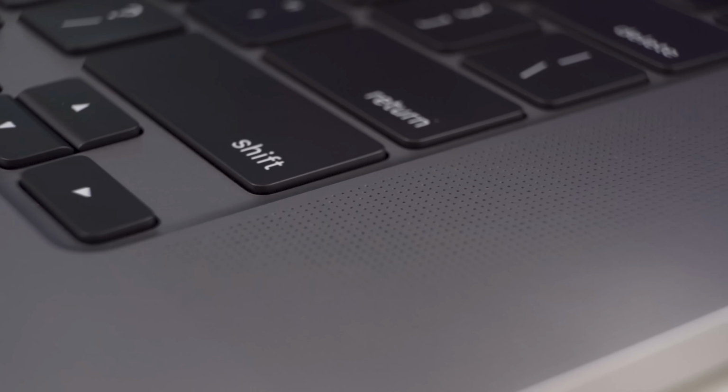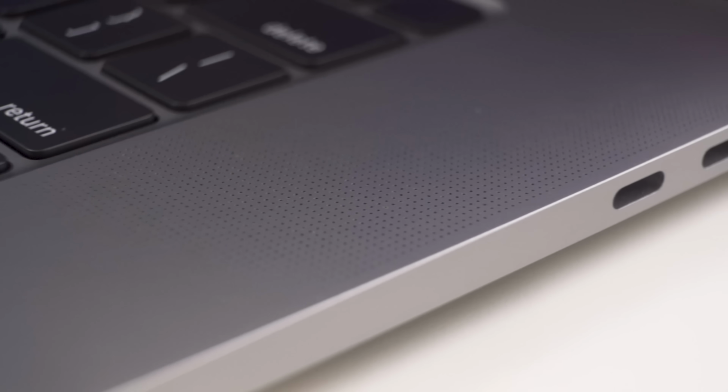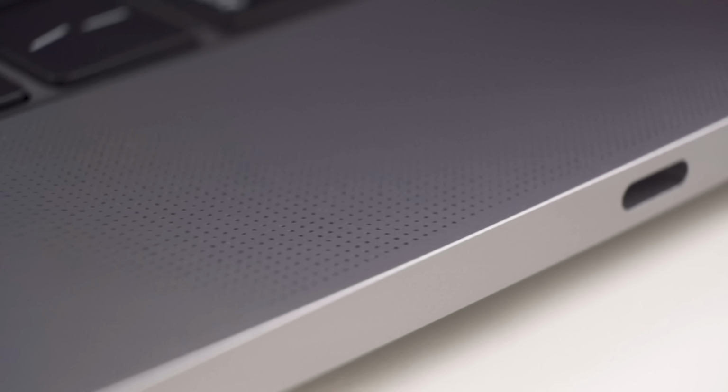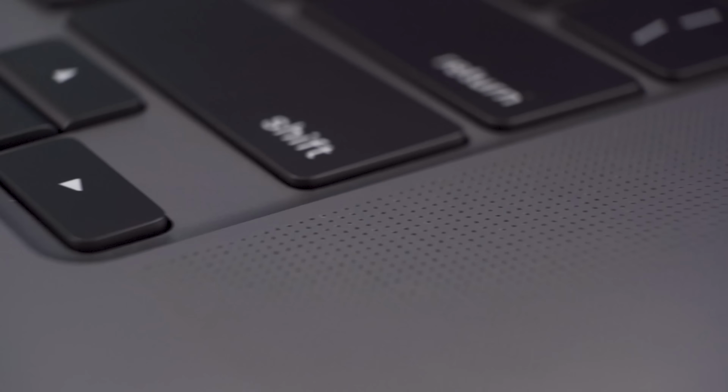Now, Apple's also thrown in some new microphones and some new speakers, which they didn't need to do because they already had the laptop with the best speakers, the 15-inch MacBook Pro. But these really take it a step further. Apple says that you can even hear a half octave more of bass. When you're watching movies or listening to music, they really do sound amazing, and I really appreciate the extra effort that Apple took to actually deliver meaningful improvements to them.